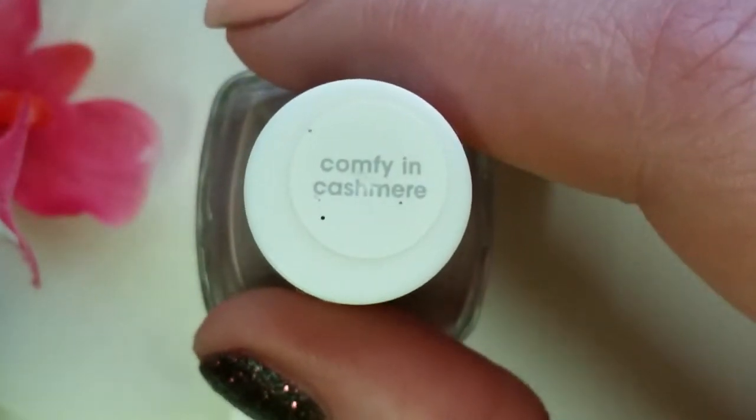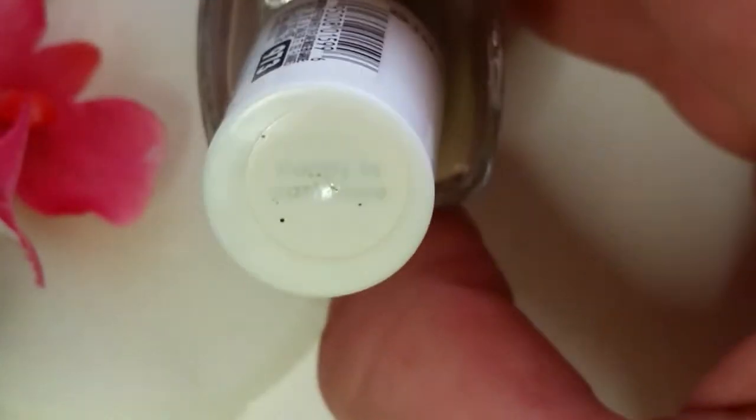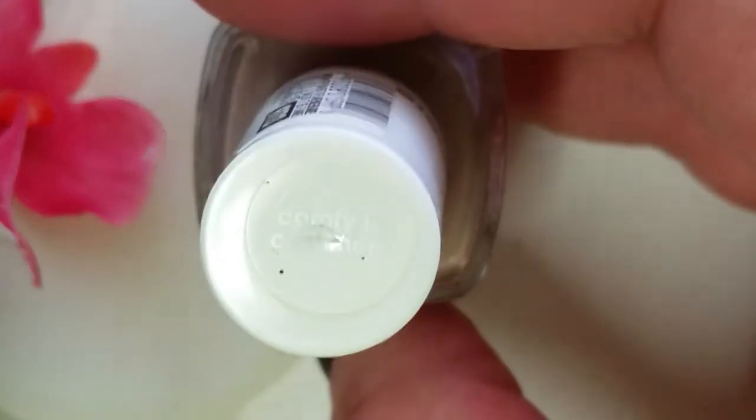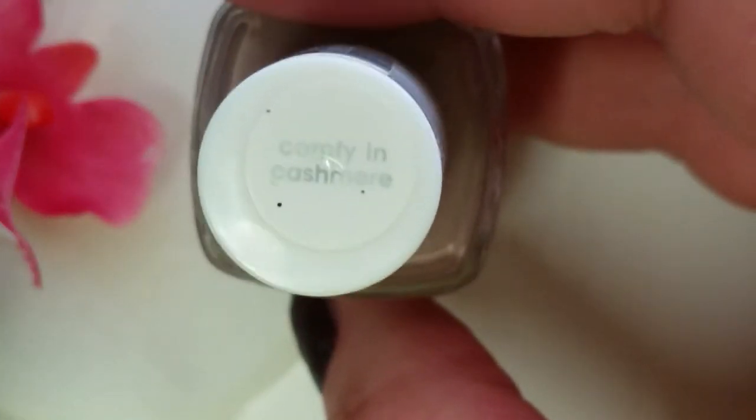Alright, so I'm going to start with the neutral category. I have 3. I feel like Essie does neutrals super amazing. So they're some of my favorites. This first one here is called Comfy in Cashmere. I think this came out in 2014.